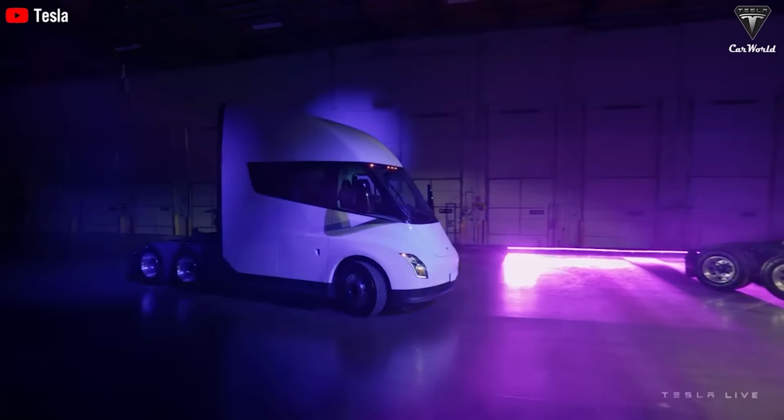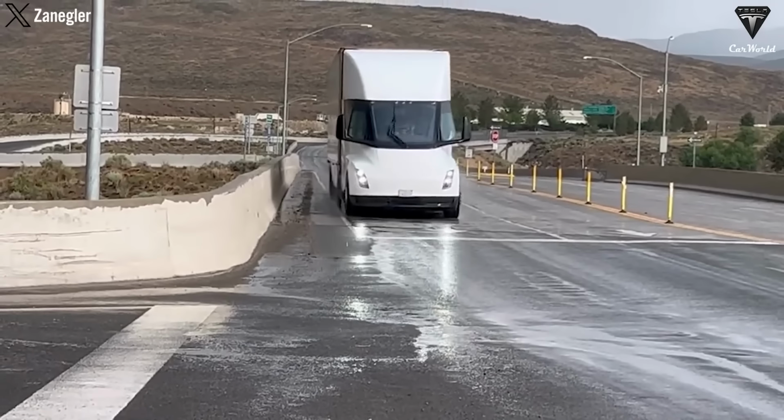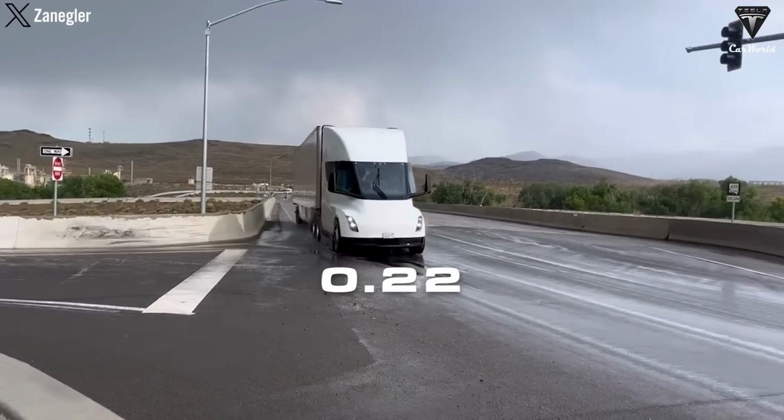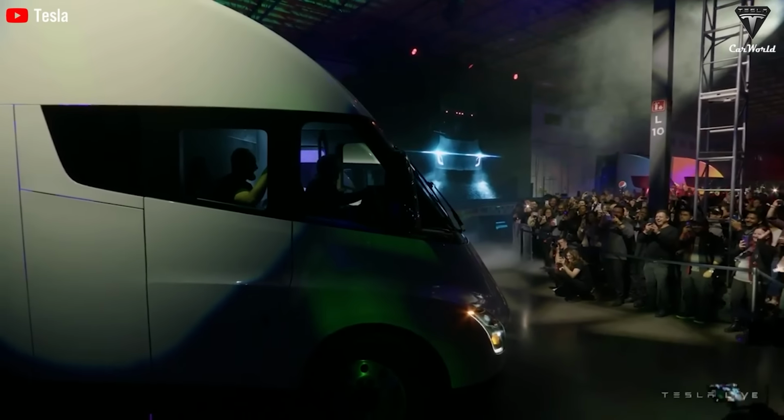Additionally, you might be surprised to hear that Tesla's designers claim that their Tesla Semi has the lowest drag coefficient in the electric truck market today at 0.22. The main factor aiding this impressive capability is the bullet-shaped front design.